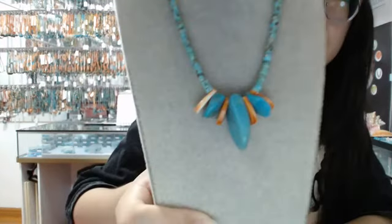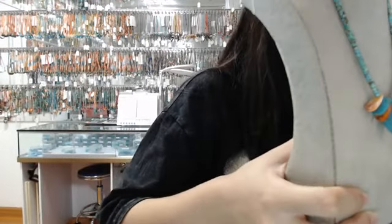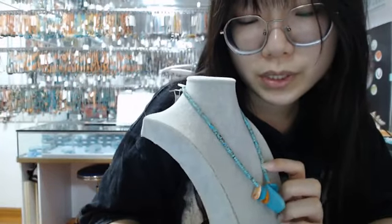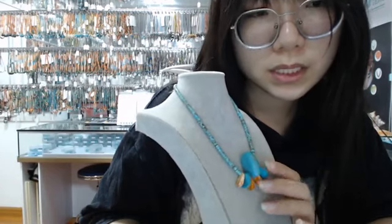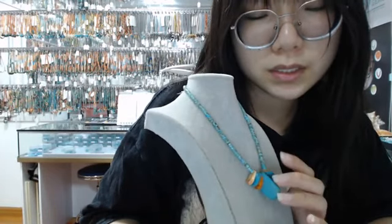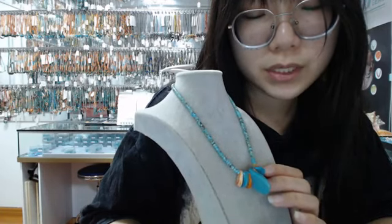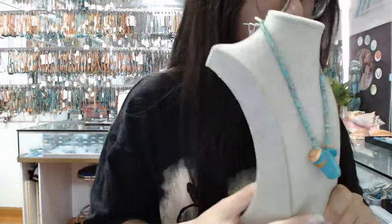You can see some details about this necklace. It's about 16 inches long and it's made of blue turquoise hishi beads. A blue turquoise pendant in the middle of this necklace, and it's also made of an orange spiny oyster pendant in the middle of this necklace.